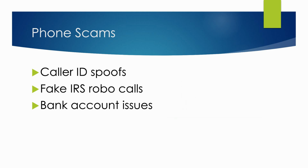But again, Wells Fargo will not just be calling you over the phone for no reason, telling you, hey, we would like your account number and your passwords and your credit cards. Usually not really happening. So that's something that you would want to be careful for. Any sort of bank account issue calls, anything that has money related in general, it doesn't have to just be your bank, could be other organizations, insurance companies, that sort of thing.